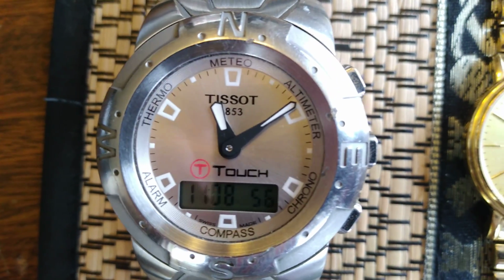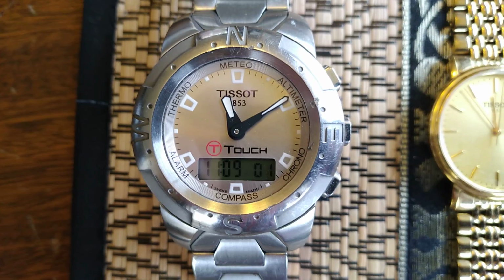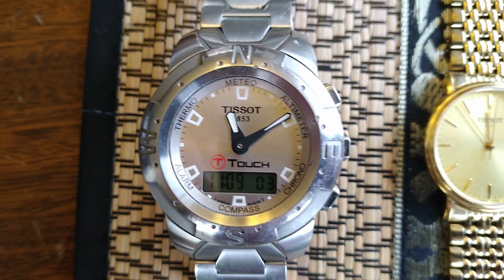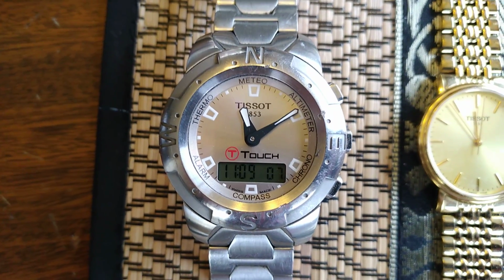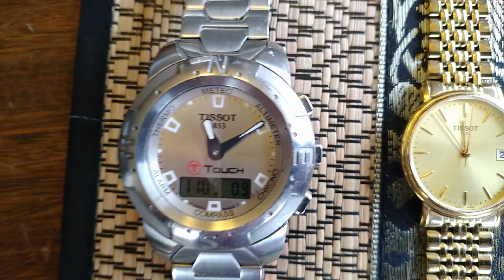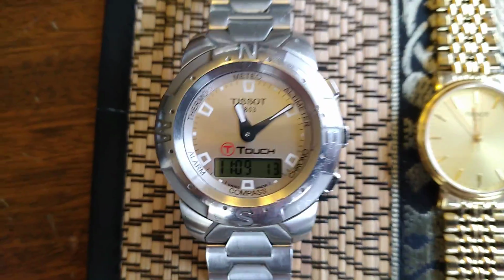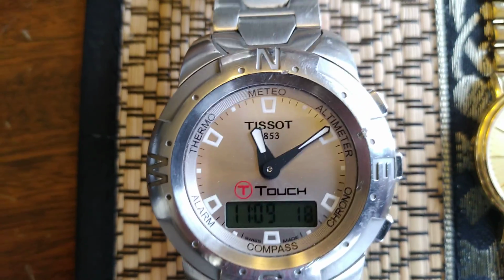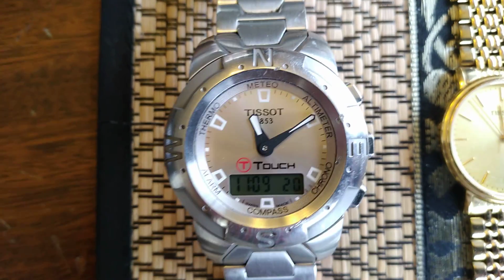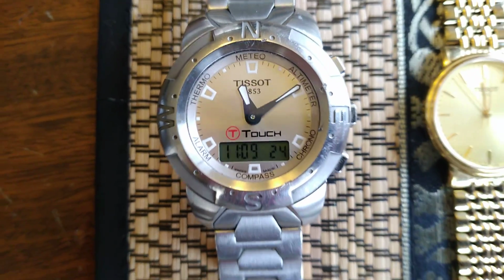Here are the functions, got to remember what it does now. The compass is the main one I play around with, and the alarm is useful. The temperature part, it's not too bad, probably picks up your wrist a bit. The altimeter part, that's fairly good. It gives you an idea of height above sea level. And the chronograph part, of course. Little stepper in there. It sort of moves about every quarter of a minute. We might actually see it move off.